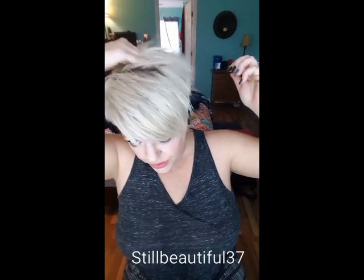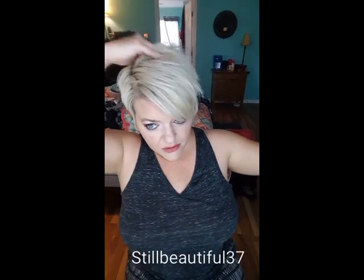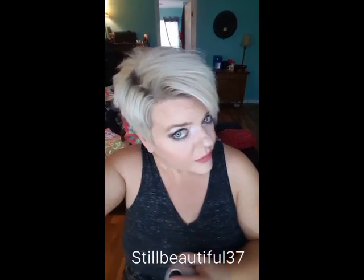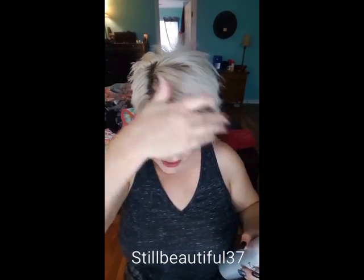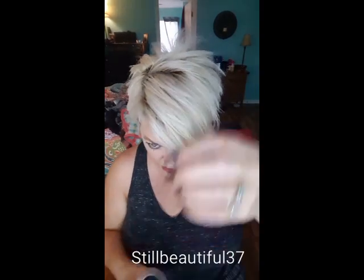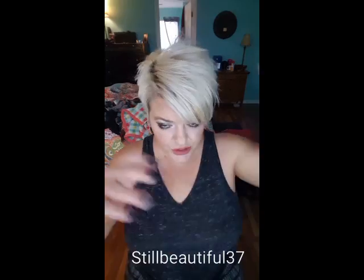And then if I want to try to create just a little bit of volume, I can lift with this Kendra 25 just to give it a little bit of craziness. Pieced out. I don't like my hair to be just all one direction. I don't like it to be smooth per se most of the time. I do like texture.